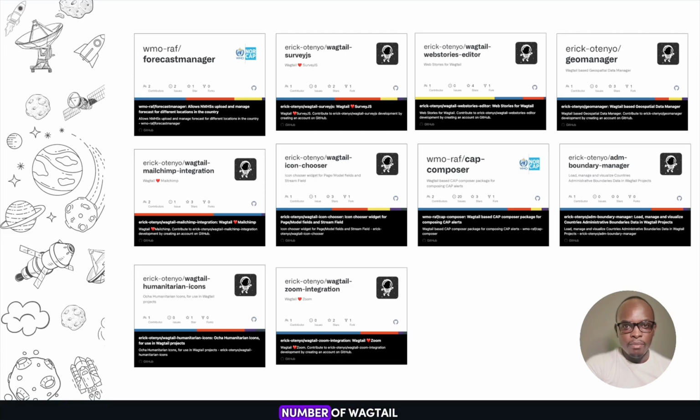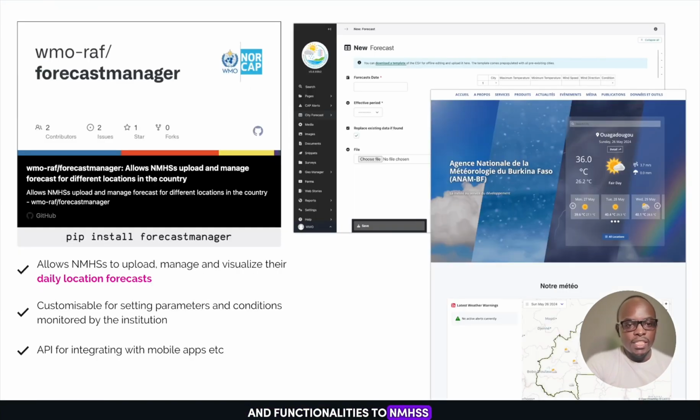We have developed a number of Wagtail-based applications, as you can see here. These are the ones that help us to have the functionalities that we require across the CleanWeb package. They range from forecast managing to publishing surveys to publishing alerts in CAP protocol to integration with Zoom, integrations with MailChimp, and so on. So we're going to look at some of them, see how we implemented them, and how we integrate them across the CleanWeb package to be able to provide these components and functionalities to NMHSs.